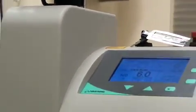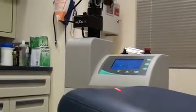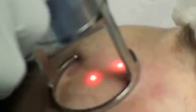What this company did in developing this miXto SX system is that they created a very unique pattern and a particular technology in delivering that pattern and in a certain amount of depth with a certain amount of energy. Those are technical terms that the average person doesn't need to know, but essentially when I looked at all the different technologies, I found that I was happiest with the results that I was seeing with the miXto laser technology. I've been using lasers in my practice for about 15 years, and I've seen a lot of lasers come and go, and it took me a long time to make this decision.